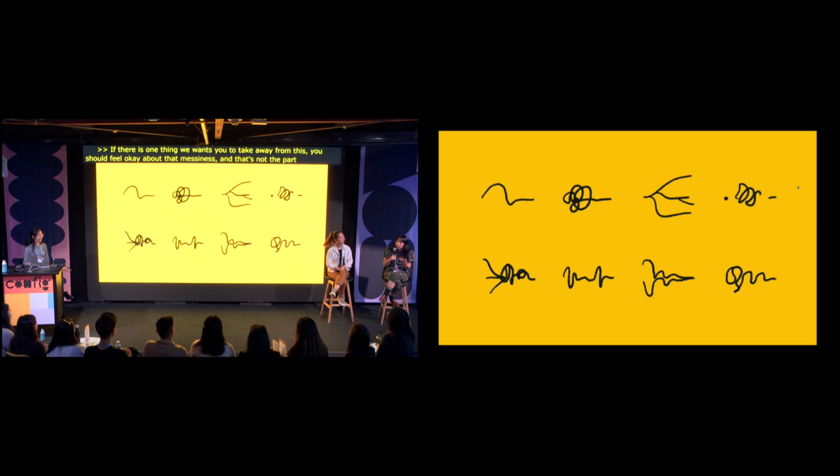If anything, it will always be a little bit messy, and I think at Figma we know that, and we just try to embrace it and deal with it.